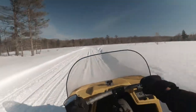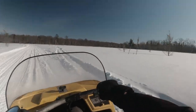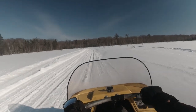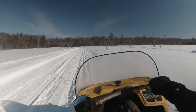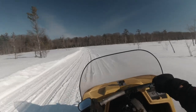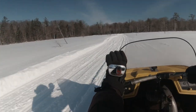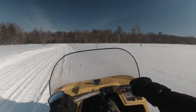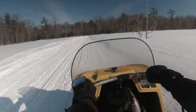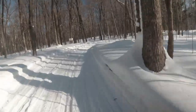I love the open fields around both sides. Never really see anything, but there's a possibility you could see deer walking around. At one point in the trip, I did see a few deer off the side of the trail, but I did not get any video of them. I looked over that direction, but they were too far away to see on the camera, so I didn't actually leave that in the video.